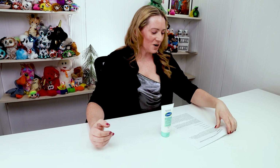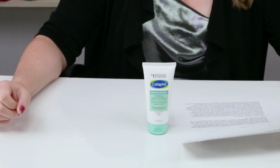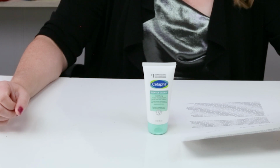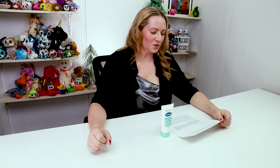So, they say the Cetaphil Gentle Clear Mattifying Acne Moisturizer is a salicylic acid acne treatment, lightweight hydrator that helps reduce blackheads, whiteheads, acne blemishes, and prevent new acne from forming. Unique formula visibly reduces the appearance of pores and provides a matte finish for a softer, smoother looking skin. Immediately alleviates dryness and helps soothe the appearance of acne redness. Clinically tested on sensitive skin, which means nothing at all. It doesn't mean anything.